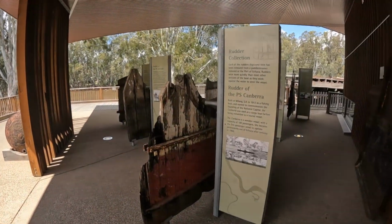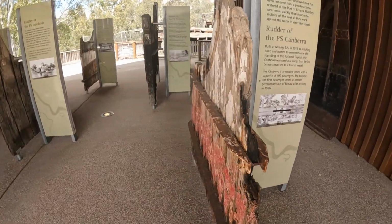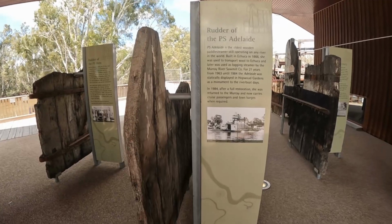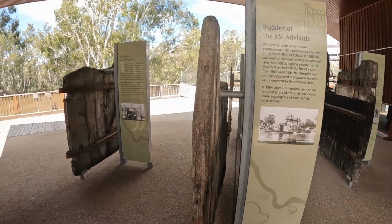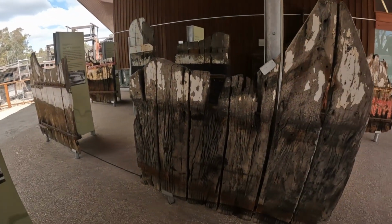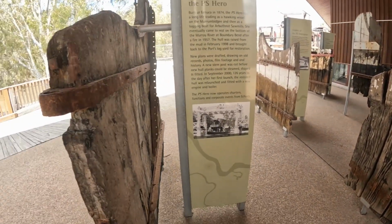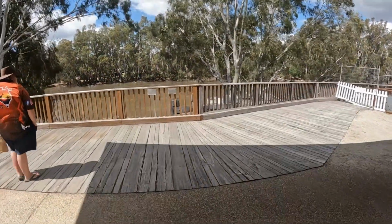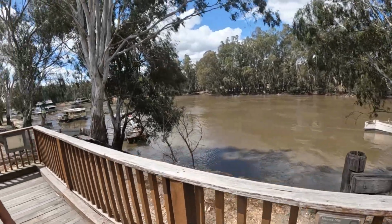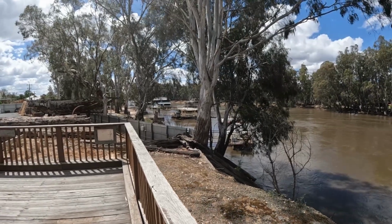So these are historic rudders. Rudder of the PS Canberra. Okay. That's a different type of collection. Rudder of the PS Adelaide. PS Hero. So that's what a paddle steamer rudder looks like. There you go. You see the houseboats there. Oh, there's the Canberra there.